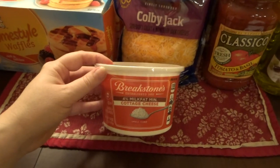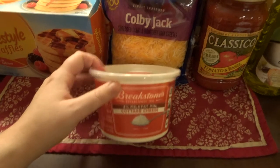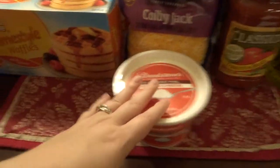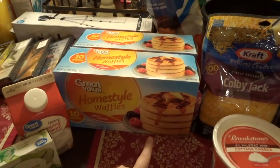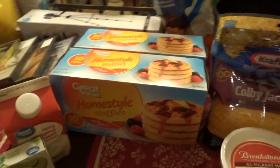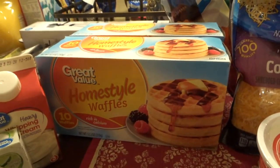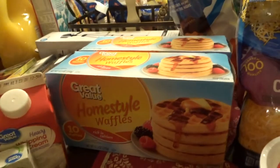This is what I usually have for breakfast. I usually make my son eggs and toast, and I usually eat cottage cheese. But I was craving some waffles, some frozen waffles, so I grabbed two of those because my husband likes these too, and he can eat four in a sitting. So they go kind of fast when I buy them.